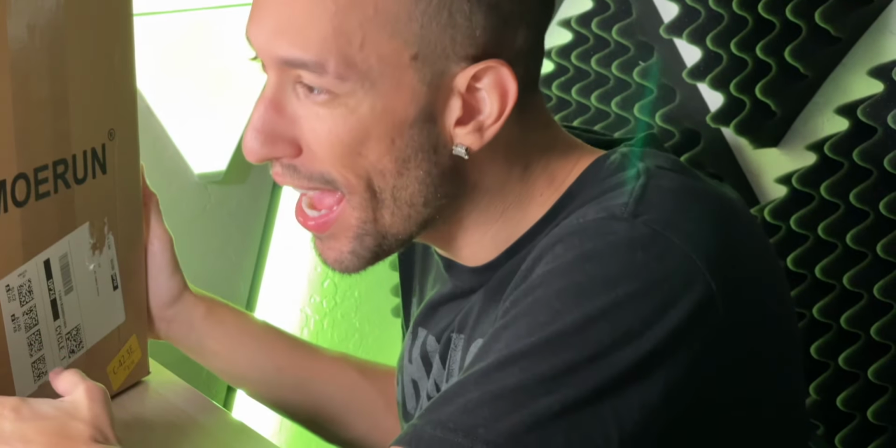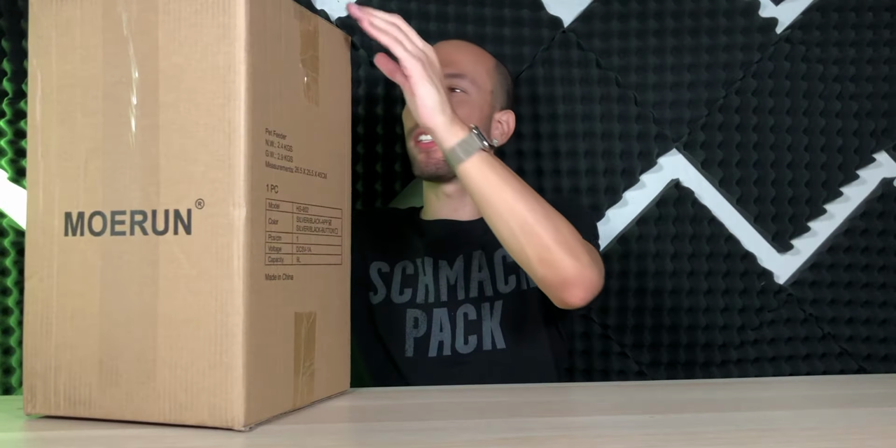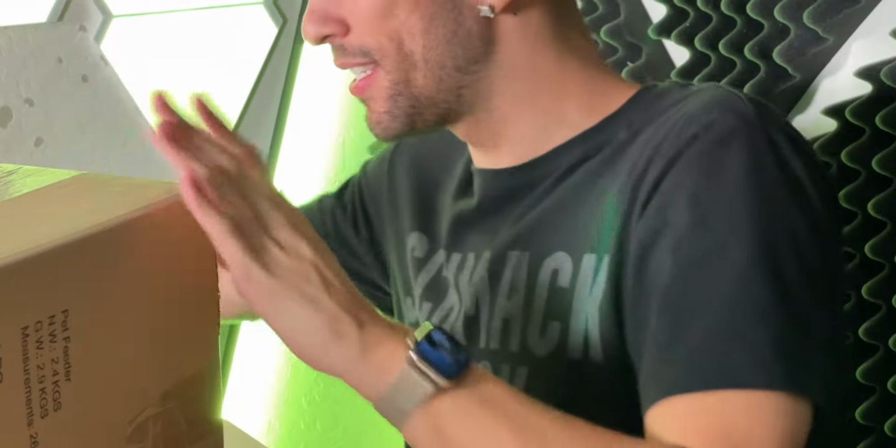You're able to put about 9 liters of food in here, which can supply a small or medium dog food for about 10 days and a medium-sized cat for up to 4 weeks. Although the way my cats eat, it'll probably last like 3 days. But results will vary, so let's get inside of this amazing packaging.